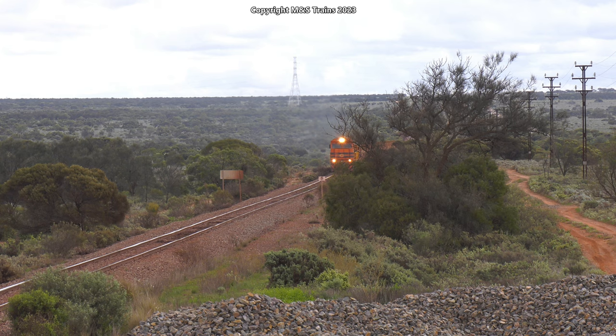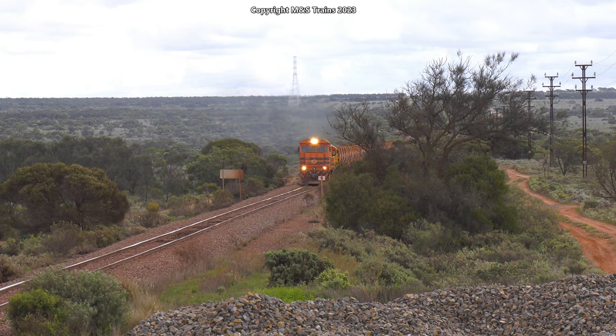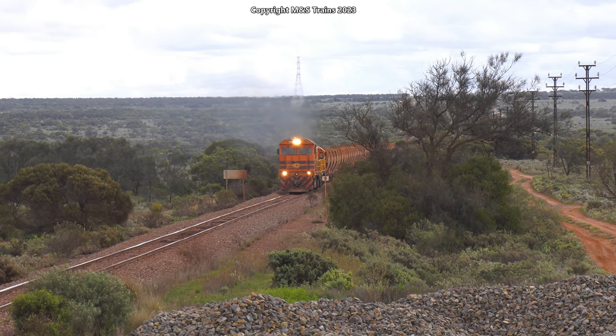Captured across the road from the Whyalla Speedway, loaded iron ore service BW13 from Iron Baron is captured a second time, however this time from the ground, with 1302 and 2269 tackling one of the last grades around 8 kilometres from its final destination.